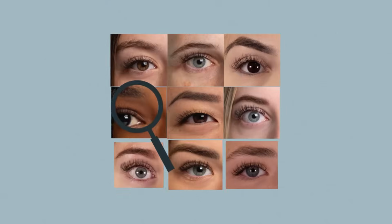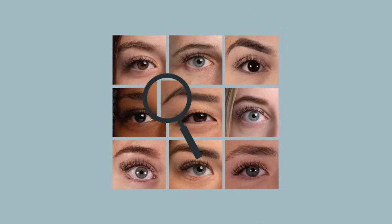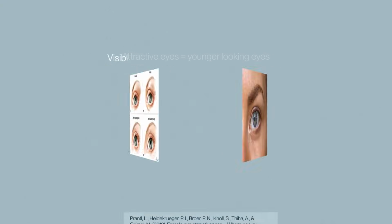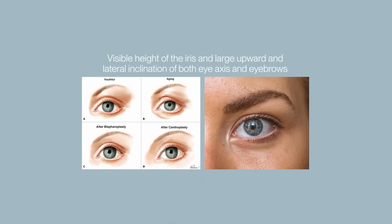In an attempt to pinpoint the most attractive eye features on women, Knoll et al. found that typically, attractive eye shapes correlate strongly with perceived age, including large visible height of the iris and large upward and lateral inclination of both the eye axis and the brows.